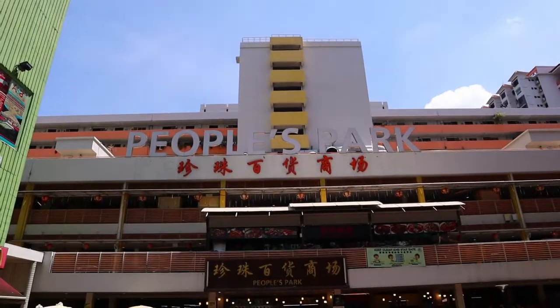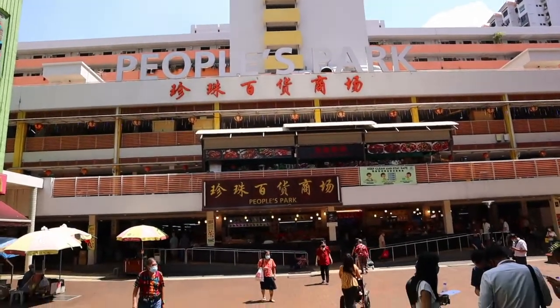We've come to the next hawker center in Chinatown. This is People's Park Complex. It's huge. There's tons of stalls here, tons of options to choose from. But first thing we've gotten is this beautiful xiao long bao, which are those soup dumplings.